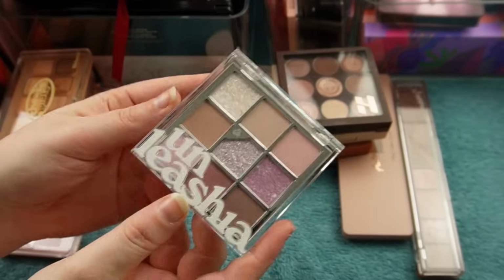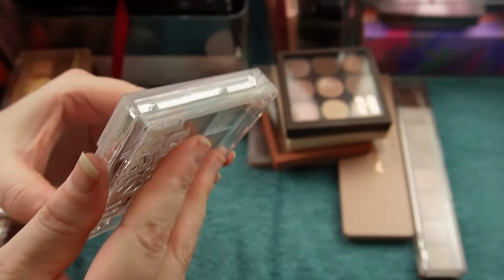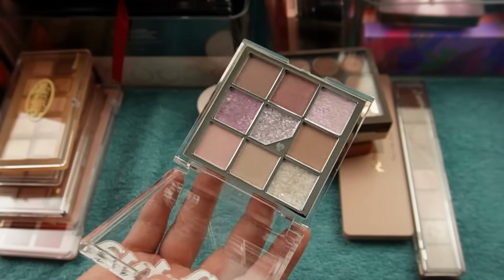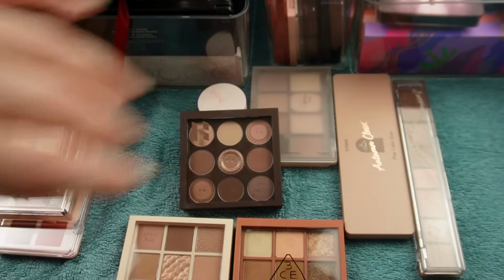Unleashia Glitterpedia number, don't know, what's the name of this again? All of Lavender Fog. And this, I can't wait to try it. This is new. I haven't played with this yet. These three, I need to take a decision.